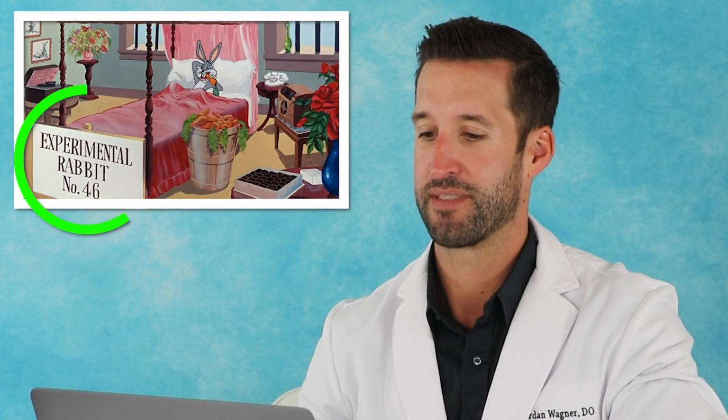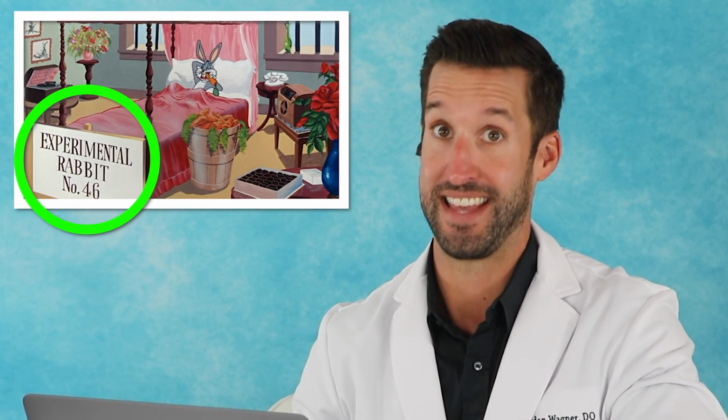I'm going to put this chicken's characteristics into an experimental rabbit, thereby making the rabbit think that he is a chicken. One moment, gentlemen, and I will bring in the rabbit. Nice. Experimental rabbit number 46. Okay. What's up, Doc? What's up, Doc?